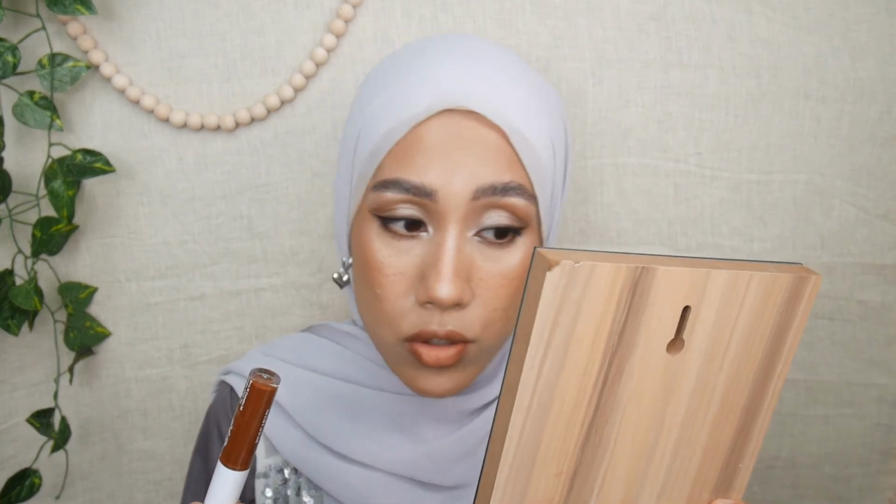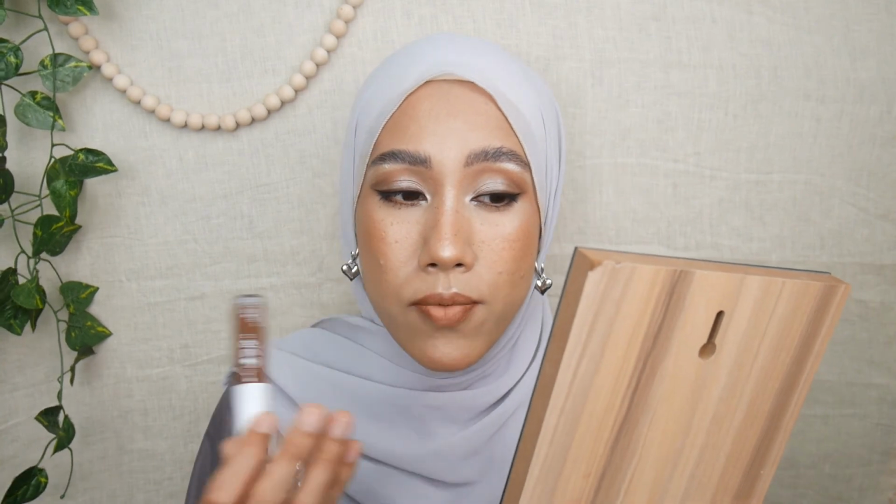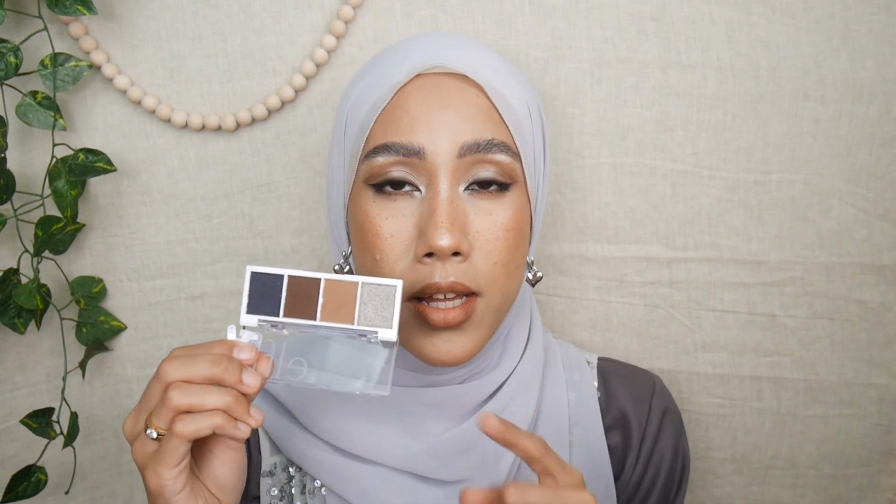It looks very natural on the skin. It's not too intense. It looks very faded and not too fake. And the last item is this eyeshadow. Obviously, I've only tried it once, but it's very convenient and very easy to use, easy to blend, and it's worth the price. I think around £3, suitable for beginners.